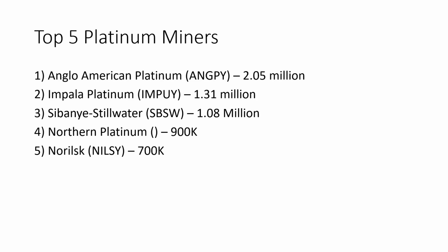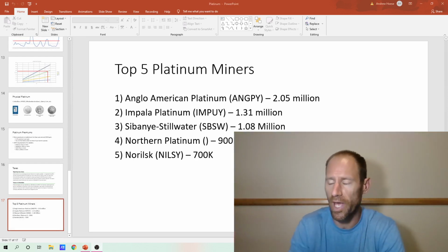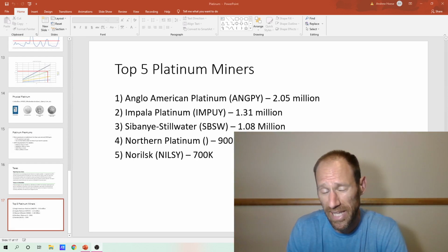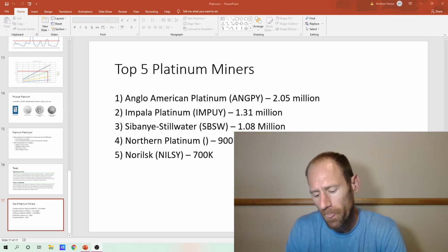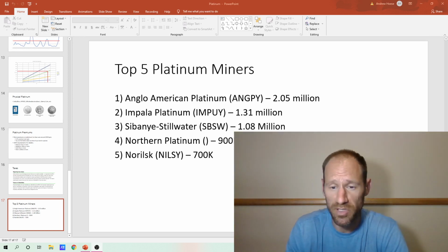Sibanye Stillwater, SBSW, that is 1.08 million that they produce. Northern Platinum, and I don't know how to invest in that one, 900,000. And I do own a large stake in Norilsk Nickel, NILSY, 700,000. I don't own it necessarily for the platinum portion that Norilsk produces, even though I did buy it partially for that. But they also produce a lot of palladium, platinum, some rhodium. They also produce a bunch of rare earth type minerals, copper, nickel, all that stuff. Great diversified mining company with all the metals that I really like. So I do like Norilsk Nickel, and I do have a large stake in it.